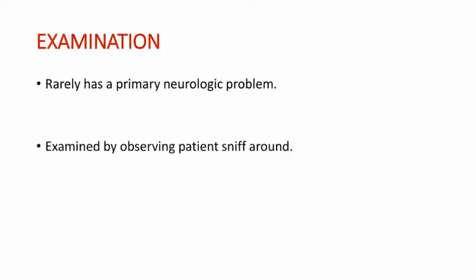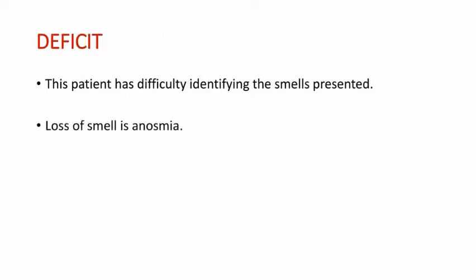So how do we examine the olfactory nerve? Actually, it rarely has a primary neurologic problem in veterinary medicine, but we can examine by observing the patient sniff around. If there is any deficit, the patient has difficulty identifying the smells presented, and the condition of having a loss of smell is termed anosmia.